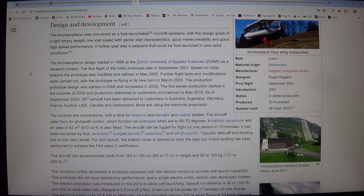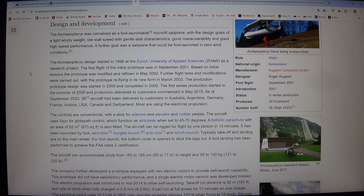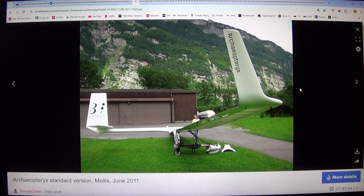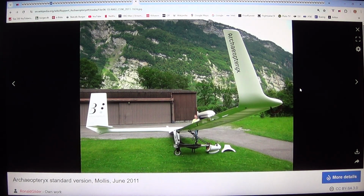The production prototype design was started in 2006 and completed in 2009. The first series production started in the summer of 2009 and production deliveries to customers commenced in May 2010. As of September 2023, 38 aircraft had been delivered to customers in Australia, Argentina, Germany, France, Austria, USA, Canada and Switzerland. Most are using the electrical propulsion.